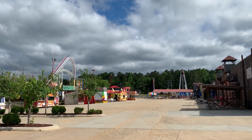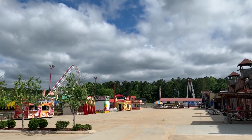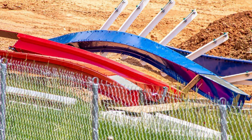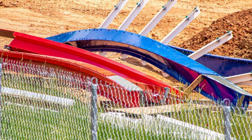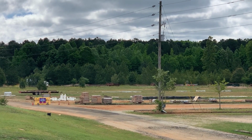I made my way back out to Fun Spot Atlanta on Saturday, May 7th, and I'm thrilled to share the progress that RMC and Fun Spot have made on ArieForce One's construction this week. The last update was just a week ago, and as usual, there's a lot to talk about, so let's get into this. Let's start in the storage area behind the parking lot.